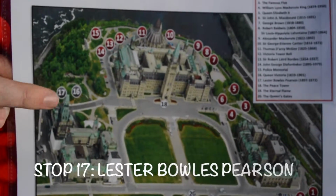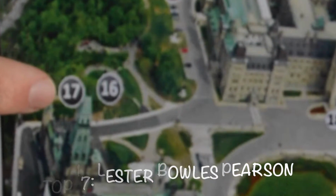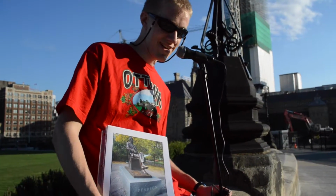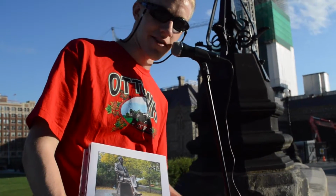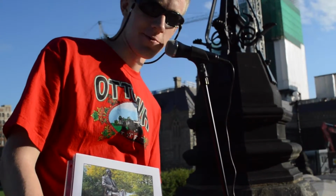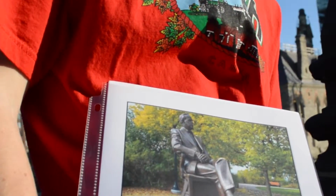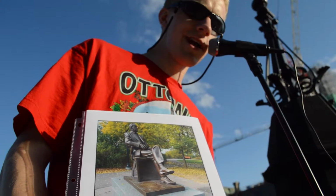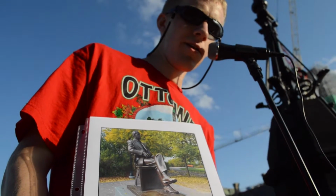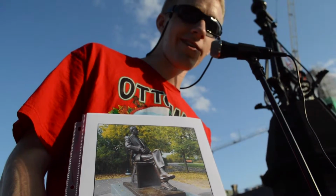Stop 17 is Lester B. Pearson. Lester B. Pearson is also in the construction zone. And this is what you would see if there wasn't the construction. He was Canada's 14th Prime Minister, and he received a Nobel Peace Prize for creating the United Nations Peacekeeping Force.